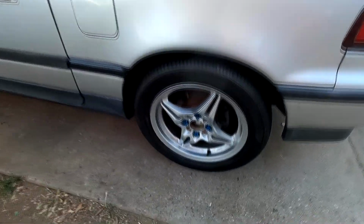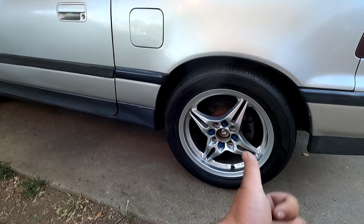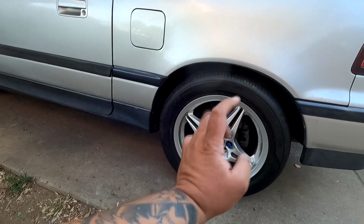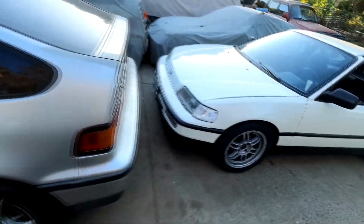These are 15x7. I don't remember the offset. It's got 205/50/15 Hankook Ventus V2 Concepts, and I pretty much have these tires on all of my daily drivers except this car, because this one came with the tires already, with the exception of Chad adding 2 brand new ones on it, because I let him borrow these wheels for track when we went to Thunder Hill in 2020.